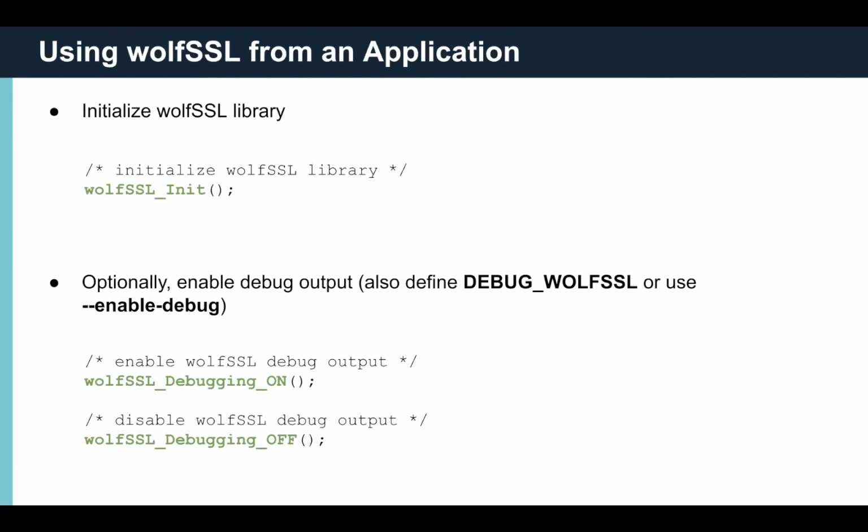You'll initialize the wolfSSL library with wolfSSL_Init. You can optionally enable debugging with wolfSSL_Debugging_ON, or turn it off with wolfSSL_Debugging_OFF. You will need to have compiled the library with debug enabled, using --enable-debug or defining DEBUG_WOLFSSL.